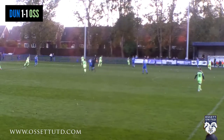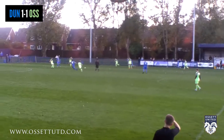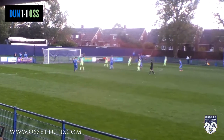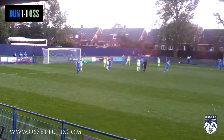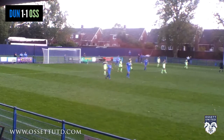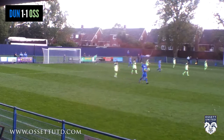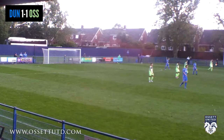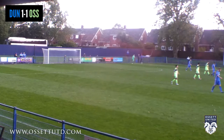Certainly did. Now then, back to the commentary, and it's over on the right-hand side with Dunston in the Ossett United half, looking to break forward on the counter-attack. It's a right-footed effort from the captain there, number 3, Dan Halliday. Curling ball, just went past the far post. Got to say though, Dan, I think Jacob Chapman possibly had that covered in the end, but it was a cracking right-footed effort there from the captain for Dunston.